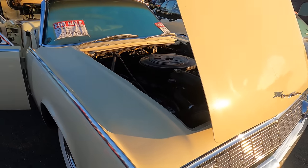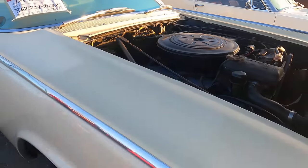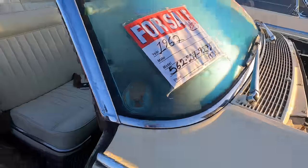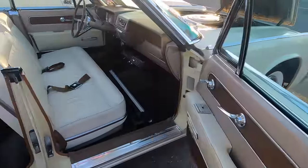Another beautiful Continental that's for sale. This one's $70,000. And for those that don't know, these are very expensive to restore. Parts are expensive, and of course leather interior and everything else.